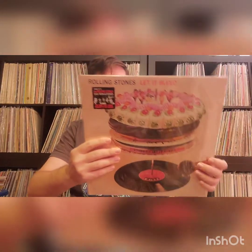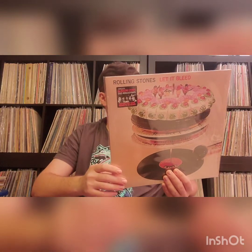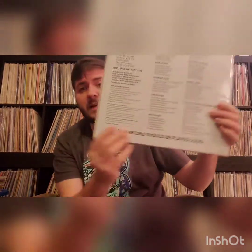I just love this album. Give Me Shelter's on here. Midnight Rambler. Just fantastic. This record should be played loud. And yes, it should.